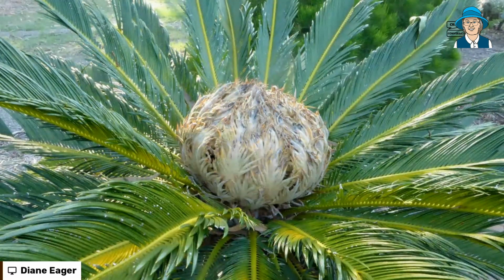Now, I'm not quite sure how that's going to work these days. We have to rename male and female human beings. Are they going to expect us to rename the male and female cycads? Anyway, that's another whole issue. But this is the cone of a female plant. And they grow quite well in Australia in the conditions that we have, but I have seen them in other places.